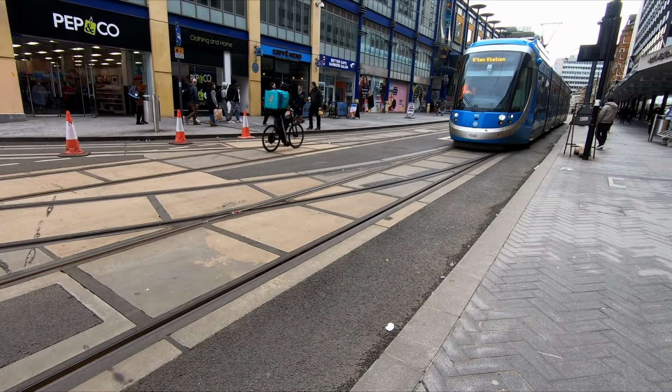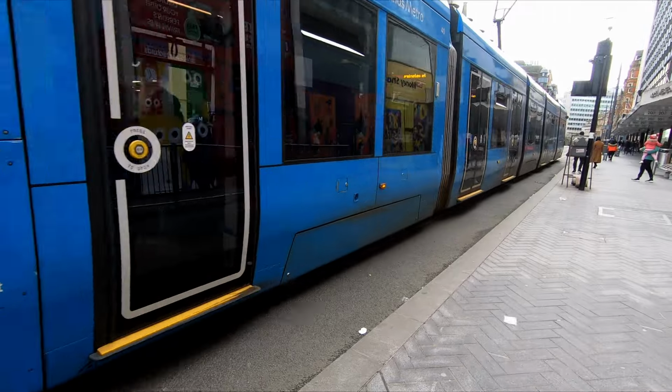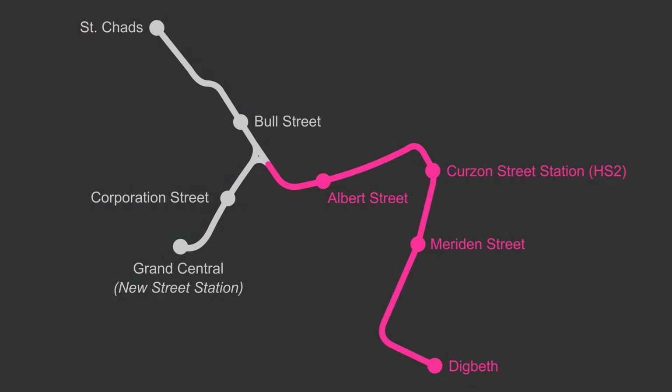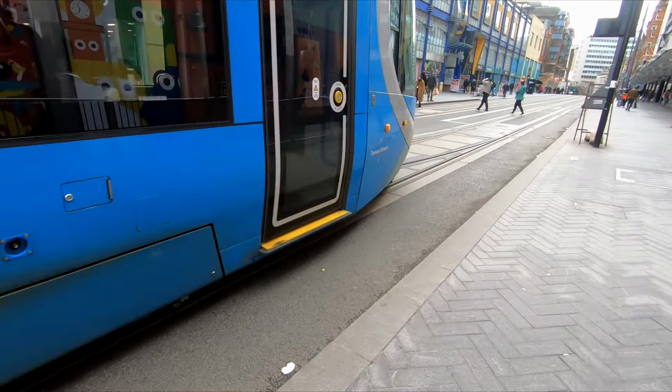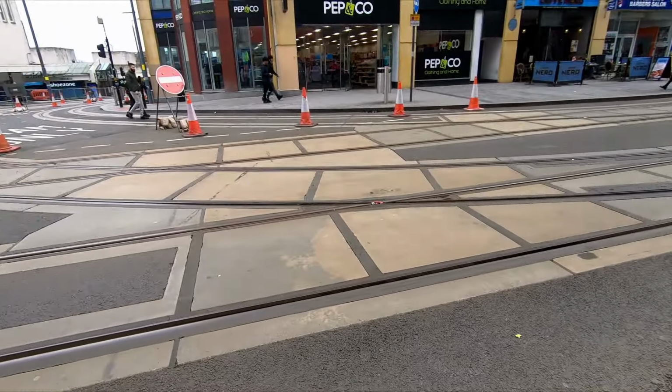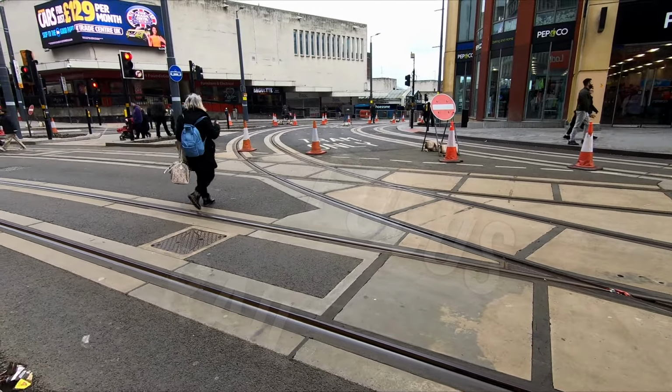It has been almost a year since my last Eastside Metro update, so during a quick trip to Birmingham I decided to walk the 1.7km route from Corporation Street to High Street Deritend. It was good to see that the project is progressing well, despite the news that the construction of Curzon Street Station will delay the opening until at least 2027.